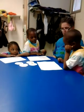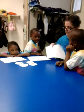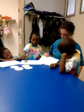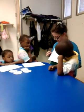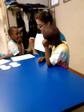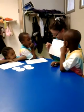Here's what I'm going to do. I'm going to show how Miles has his cookies. 1, 2, 3, 4. Can you all look at Miles's? Below, what's this number? 1. He drew 1 cookie.